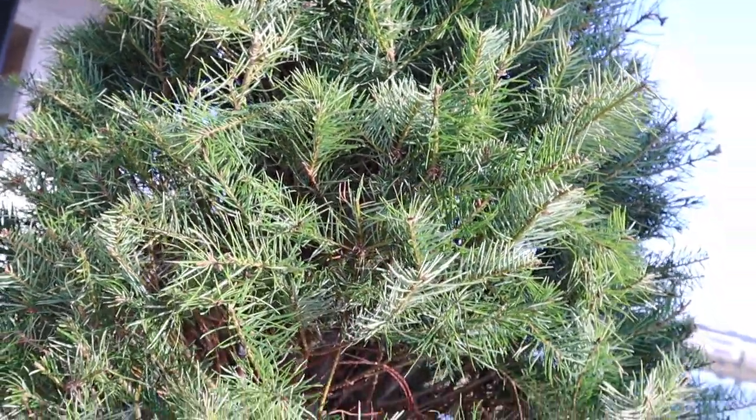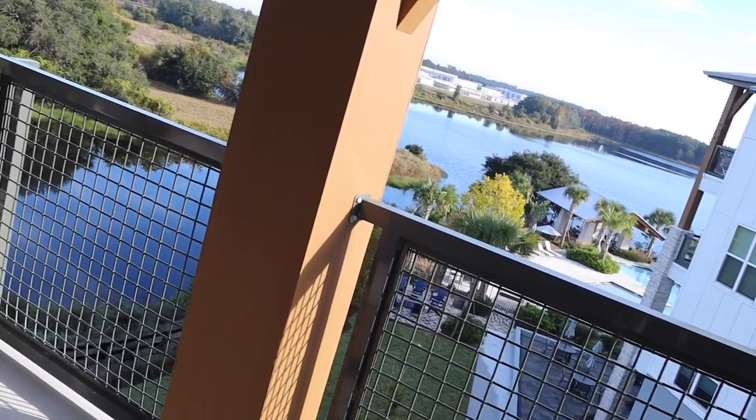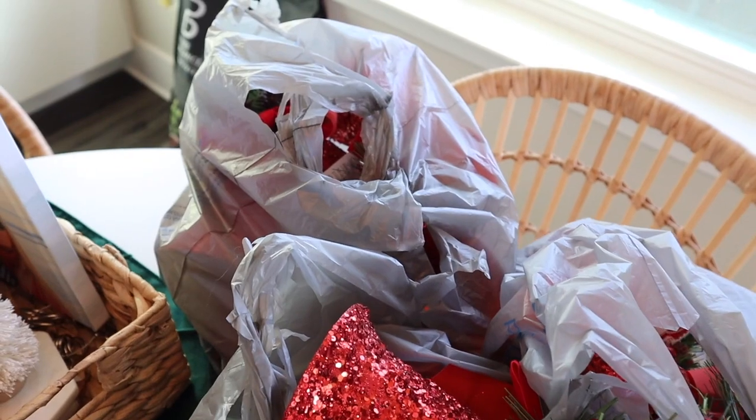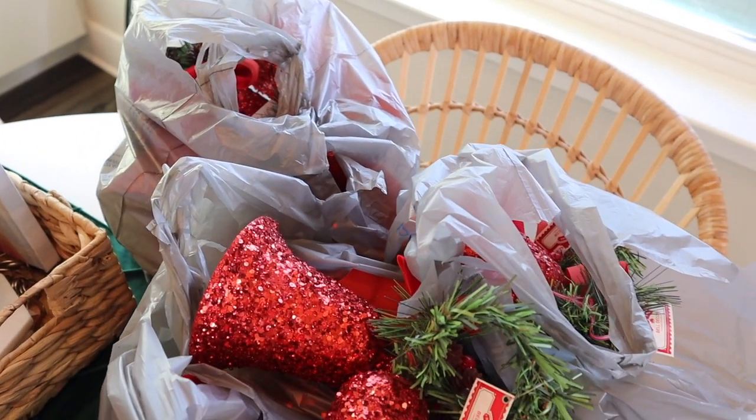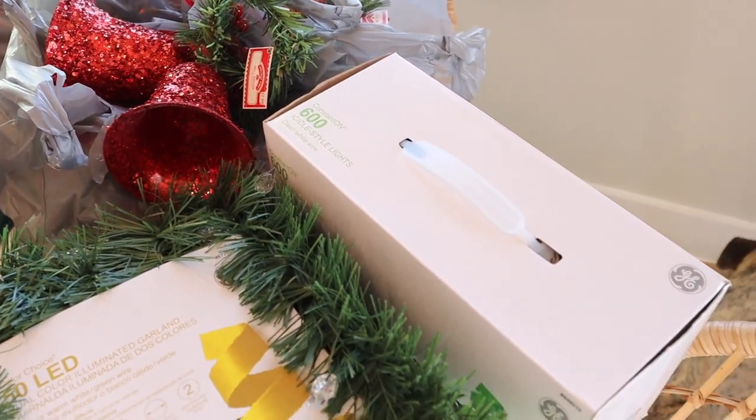Here is a look at the tree. It has had a little bit of time to fall, but I also realized that I don't think I've ever shown you our balcony on here. I didn't do a good job of showing it to you in those before clips either, so I do apologize. You will see more as we start to decorate.